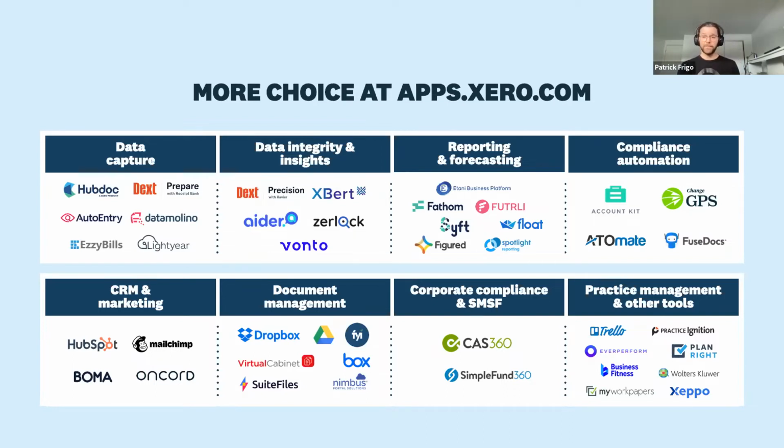We've got some ability in our special purpose financials to be able to have the livestock schedules. But for a really true integrated solution, I would encourage you to look at a solution like Figured, which has a great integration with Xero and does some really great farm management and cash flow forecasting in that space. So that's a really good example of the ecosystem working really well with Xero.